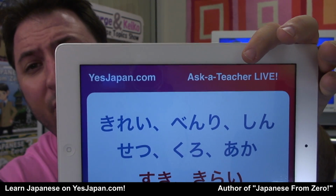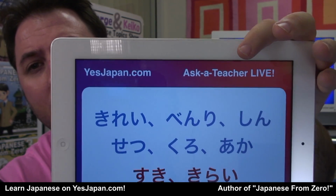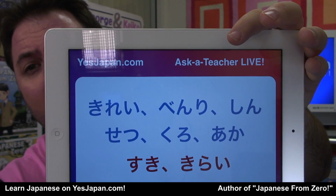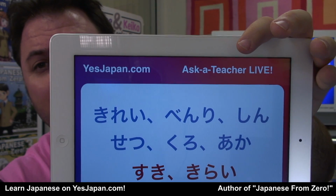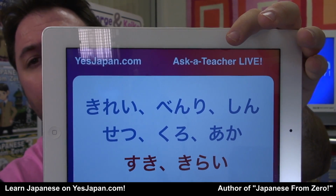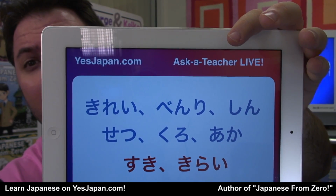Benri, convenient. Benri janai, not convenient. Shinsetsu, kind. Another way to say kind, right? Yasashi is also kind, but yasashi is an e adjective, so you'd say yasashikunai for not kind. But this is a na adjective. Shinsetsu, so it's shinsetsu janai, not. And kuro, black. Kuro janai. Aka, red. Aka janai. Now, I added colors there on purpose because 6 of the colors have e adjective forms.